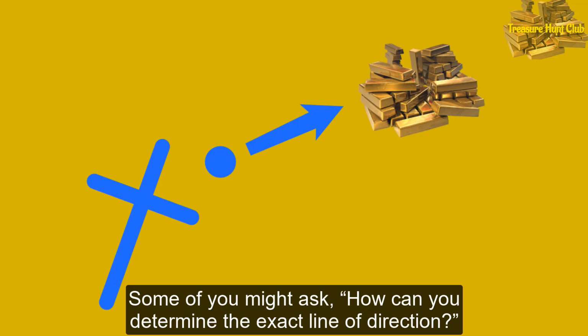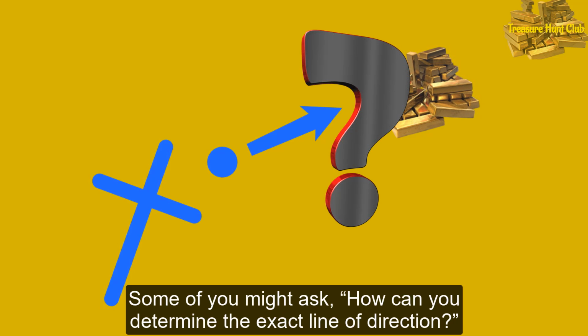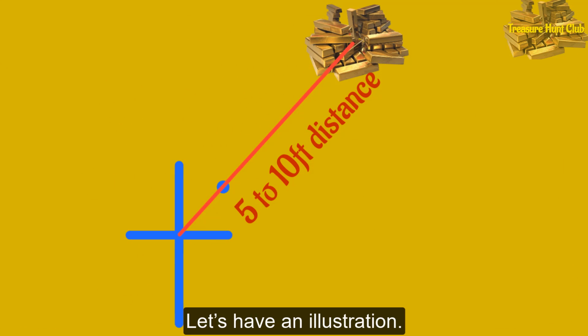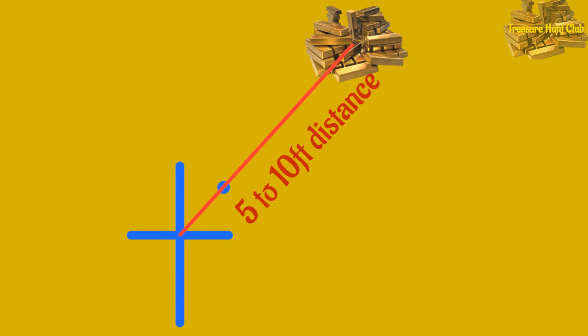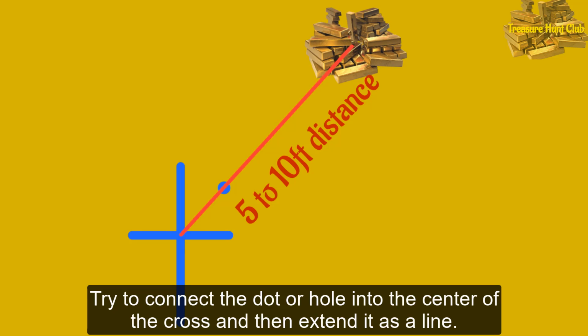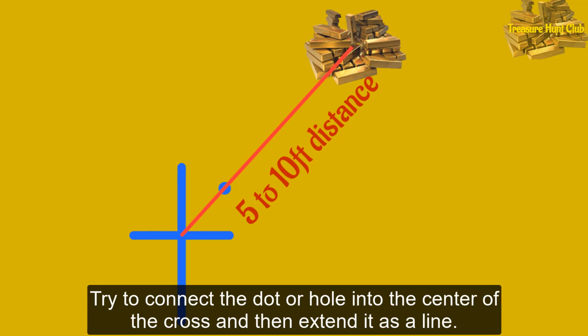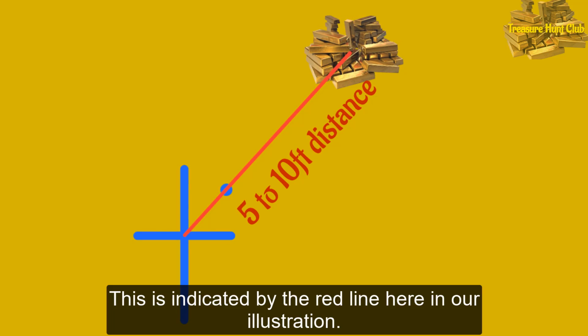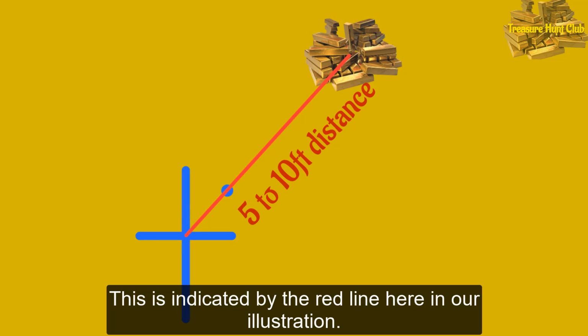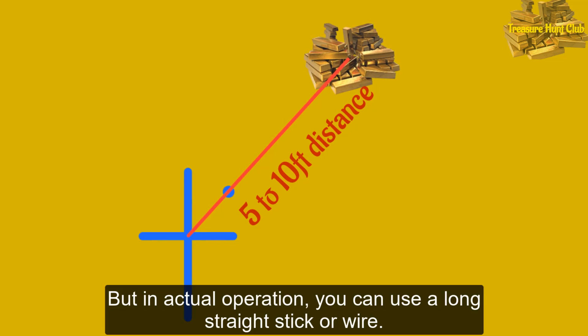Some of you might ask, how can you determine the exact line of direction? Let's have an illustration. This is what you are going to do. Try to connect the dot or hole to the center of the cross, and then extend it as a line. This is indicated by the red line here in our illustration. But in actual operation, you can use a long straight stick or wire.